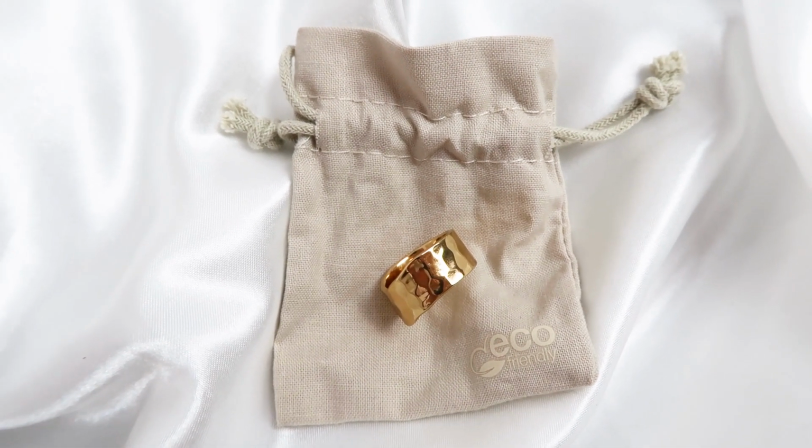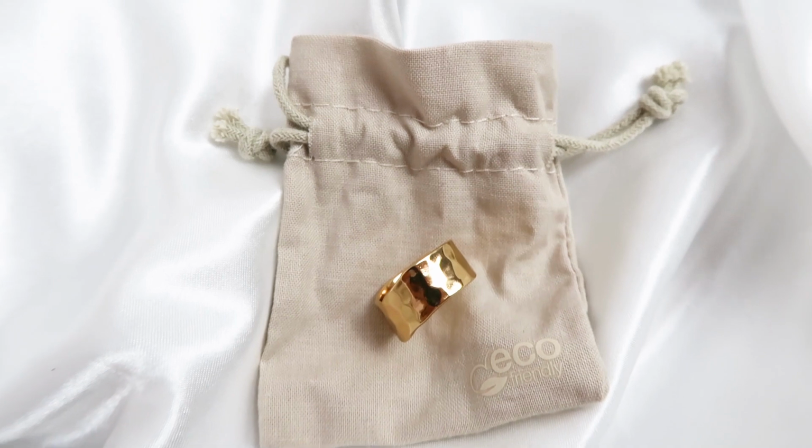Just to show you what the ring looks like on, please excuse the fact that my fake tan is slowly fading away and I need to scrub it all off, but I literally love this ring so much, and I'm really glad that it fits my middle finger and my index finger as well, because those are the kind of rings that I reach for the most, and I also don't have enough of in terms of styling my hand.